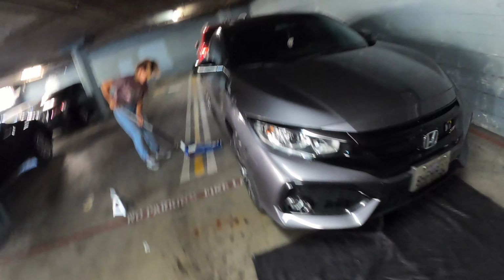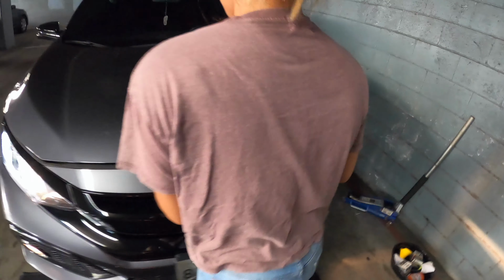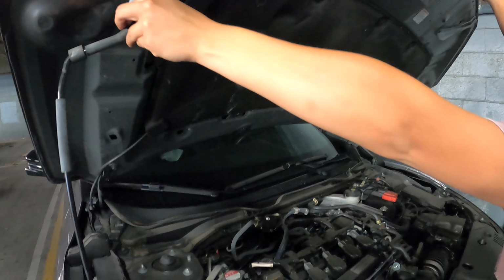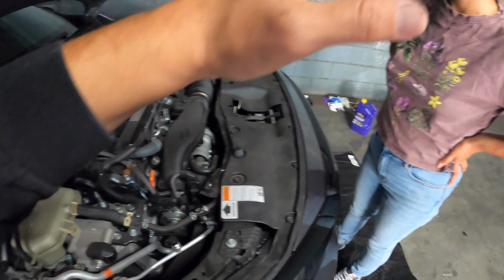Just pop the hood open for me. The latch is somewhere right here. You find it and then push up or to the side, whatever it is. There you go. Now grab this stick right there, from the top. Right here, you see this? So right there is where you put the oil in. That's the last part.